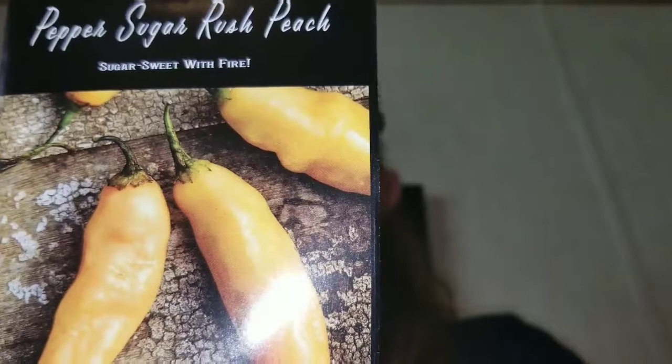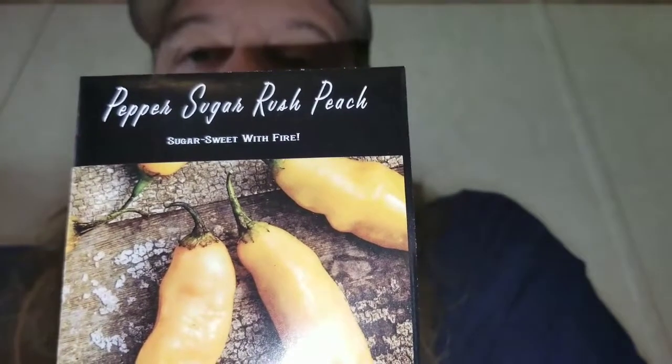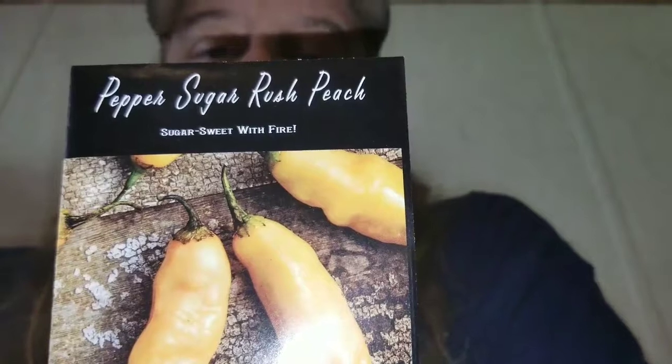So, and yet another hot pepper. This here is the Sugar Rush pepper. Actually, the Sugar Rush peach pepper. So from what I'm understanding on this one, this is something you can pretty much just eat raw. It's going to have a little spice to it, but maybe a little sweet to it as well. I'm unfamiliar with it. It's a peach in color. Good looking pepper, so we're going to try them out and see what happens.